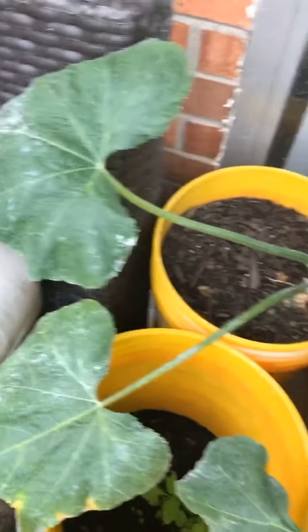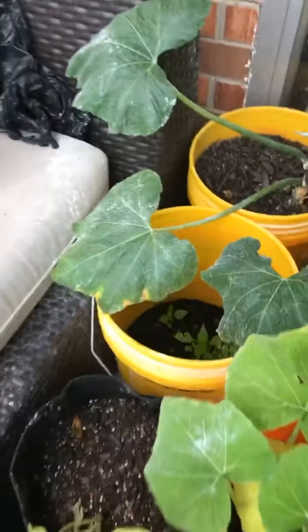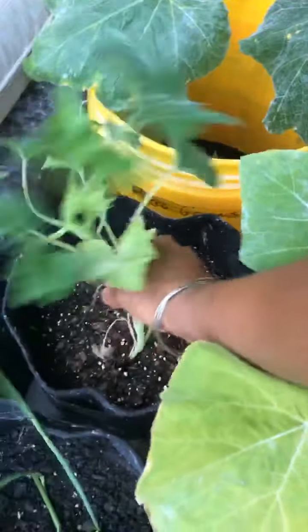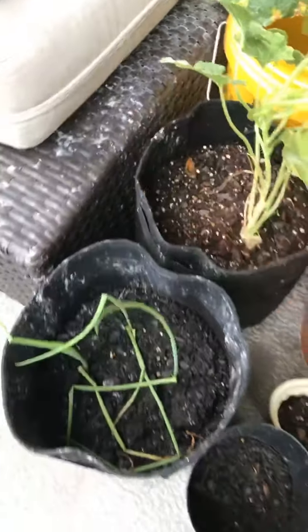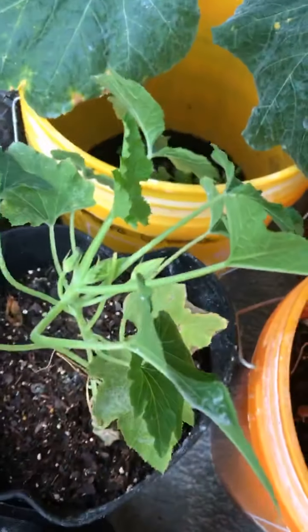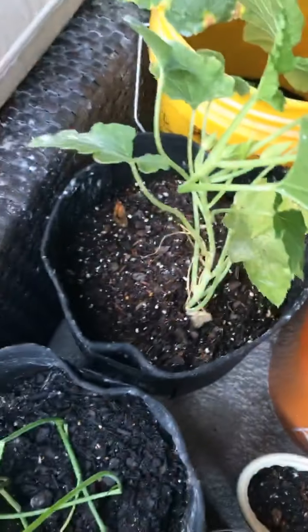I do have multiple squash plants. This is another squash plant, and I transferred it into this grow bag. I see that it's had blossoms and some fell off, so I'm hoping that I get some of that yellow crooked squash, because that's what that was. And the worms ate all my crooked neck squash on that. So I need to transfer this into a big bucket, because you see how big the squash plants get.